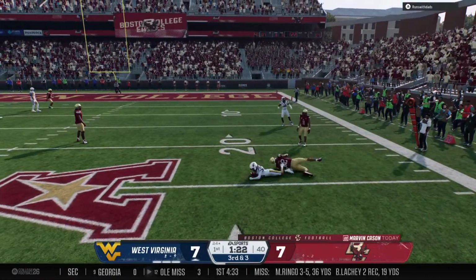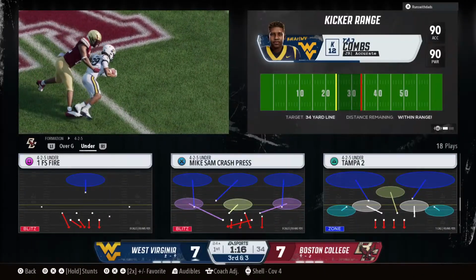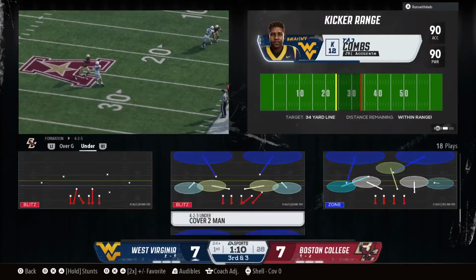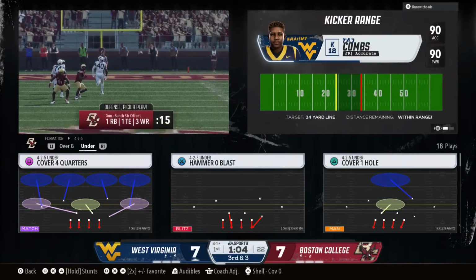Quick completion to the right, and good coverage by the defense, just a short gain. I don't know if that's the coverage you want to be throwing wide receiver screens against. Oftentimes, you want the receivers to have some access. You want the DBs to be off a couple of yards so you can help set up the blocks and give the receiver somewhere to go with it. It's hard to run that against press coverage, and they only picked up a few yards there.